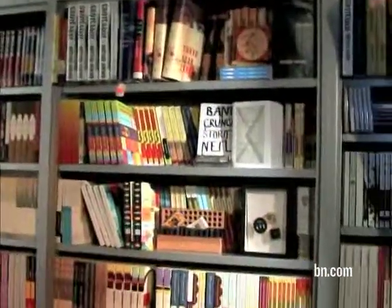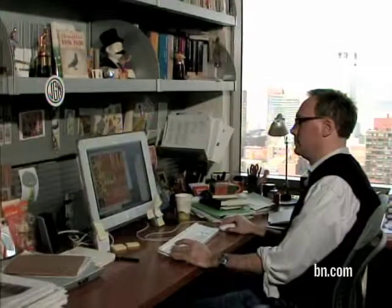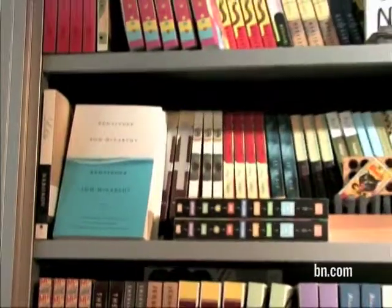I think what's really great about my job is that in the end, the final product is a book. And what can I say? Books are wonderful things.